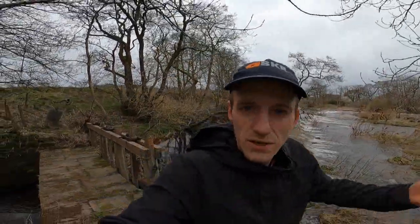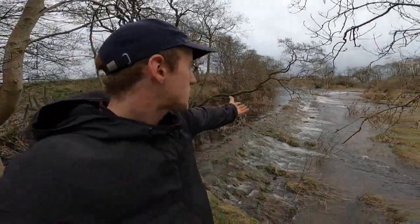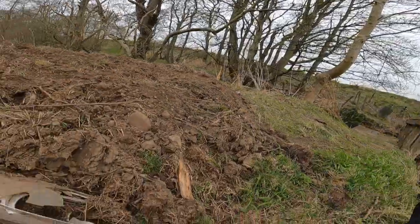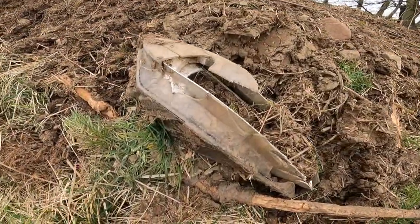What an adventure coming to a place like this though. It's like every time you come somewhere it looks different, and literally I've never ever seen it like that. Here's a random car headlight.